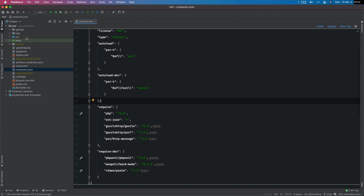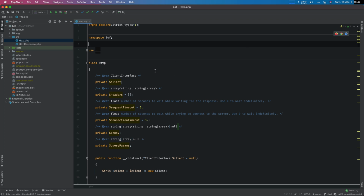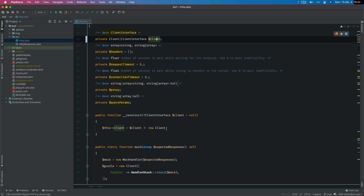So now let's have a bit of fun. We are now using PHP 8. What can we change in the code that's specific to PHP 8? So we can see that PhpStorm has some ideas. Let's have some fun with that. We can see that PhpStorm can add the property type. Oh, and that's interesting. It did not add just ClientInterface. It added that part. And I'm guessing this is because of the constructor. Yes.